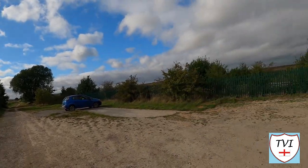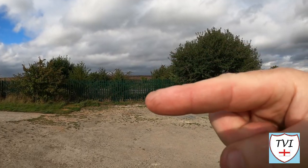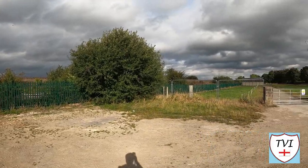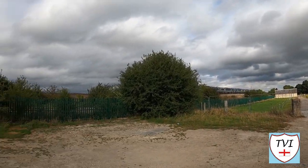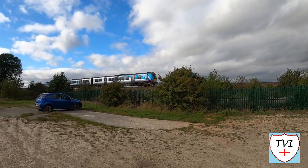So where we're standing now would have been where the southern platform was. There was a north platform and a south platform on either side of the Selby to Leeds line, which is the higher of the two lines you can see there, and obviously we have a lower line here. And that's a spur that leads to the East Coast Main Line. And the Selby to Leeds line and the East Coast Main Line, they cross each other at Hambleton Junction. And that's where I'm going to attempt to walk now. And here comes a train actually on the Selby to Leeds line. This will be nice to catch. Let's go and find Hambleton Junction.